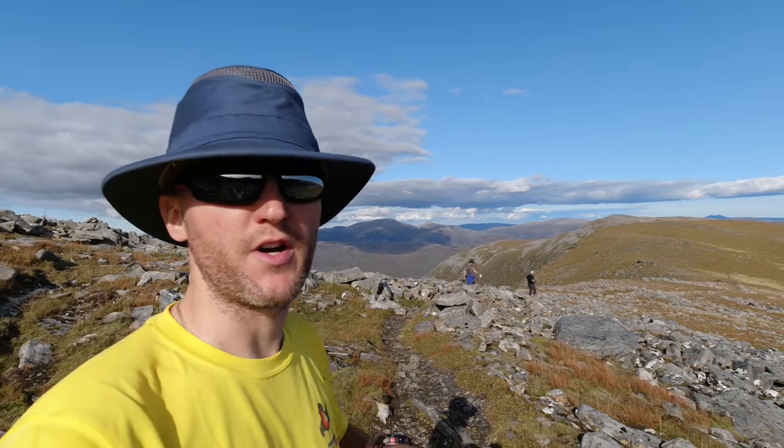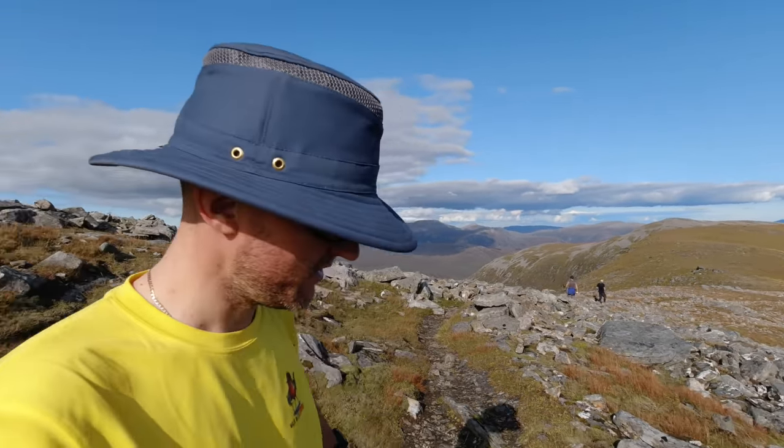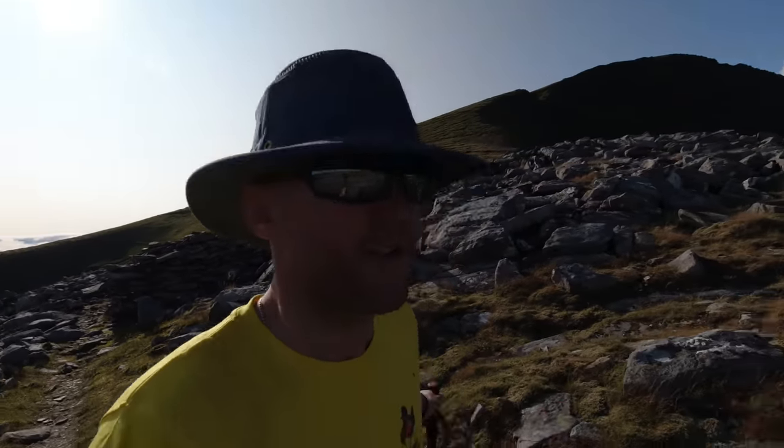We've just abandoned the rucksacks just above that little shelter there. Now we need to head out to this Outlier. It's a pain. Takes us off the main ridge, but it's got to be done.